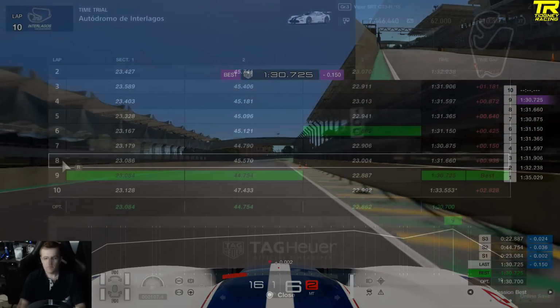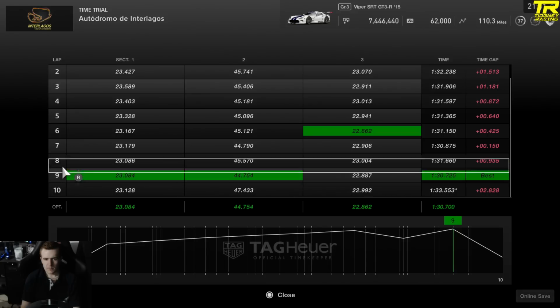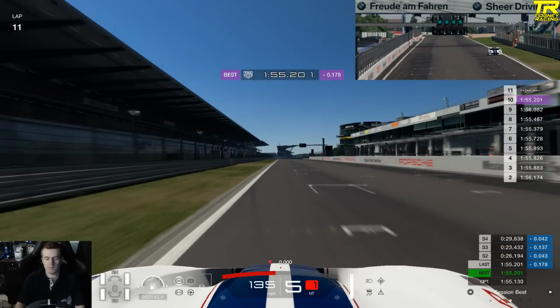So we get a 130.725, but we look at optimum, of course, which is a 0.700. So we're fairly close. You can see that with the laps. So you can see lap 9 and 10 are like sort of, sorry, not 9 and 10. 9 is very good.